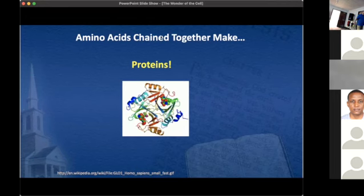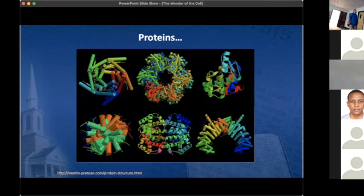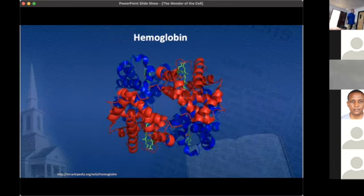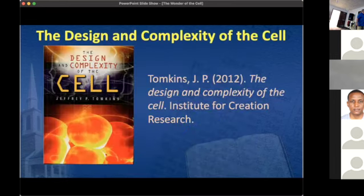Proteins are pretty, at least when you color them. There's some artistic license in these colorings, but you can actually go to and some of these we've heard of, collagen. You've probably seen commercials. You should take collagen or something. Hemoglobin, the oxygen carrying protein molecule in blood, which is made up of a complex program.